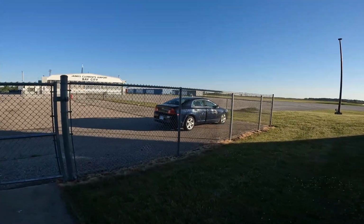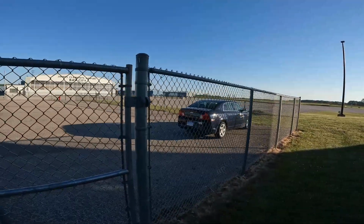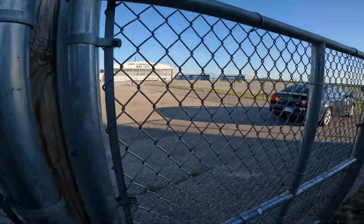Got a barn find 172 in pieces, actually in a barn. We're gonna go see it in the morning.